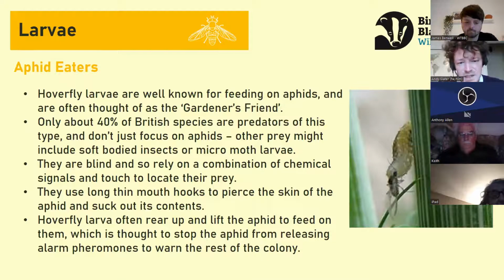They can't see, so they're basically relying on a series of chemical signals and touch to find their prey. And when they do find an aphid, they use their long, thin mouth hooks to pierce the skin of it and suck out the contents. So it's quite gruesome, really. But if you ever see them, you might see them lifting up the aphid to feed on it. The reason for this is that aphids release an alarm pheromone to warn the rest of the colony. By lifting them up, the pheromone isn't reaching the others to spread the warning. So this is quite interesting to look out for.